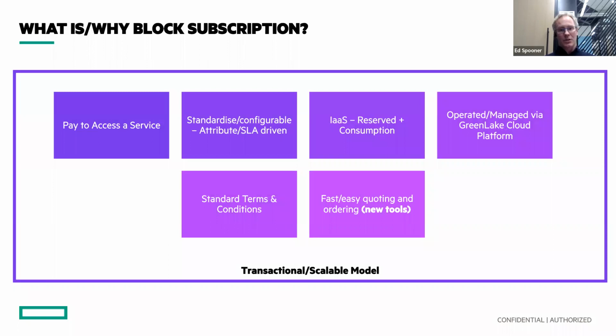It's a standardized solution configured through attributes. And what we're offering the customer are SLAs, service level agreements, and service level objectives. It is infrastructure as a service comprising a reserved capacity, a fixed monthly price, and a variable capacity, something for the customer to consume. They only pay for it when they consume it. So there are 2 parts to the GreenLake for block storage subscription. It is operated and managed via the GreenLake cloud platform, and it has standardized terms and conditions. As I say, it makes it very easy to transact, no complex terms and conditions. Just buy via Westcoast, and it's fast and easy quoting.